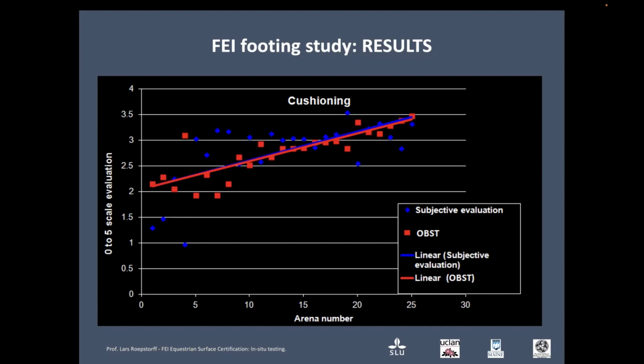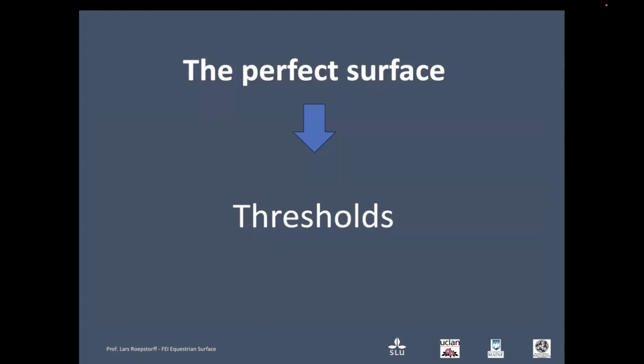So we finally came to the conclusion, based on this data, to create thresholds instead of creating a perfect surface. But it was actually quite a long discussion with many of the people within FEI about these things.